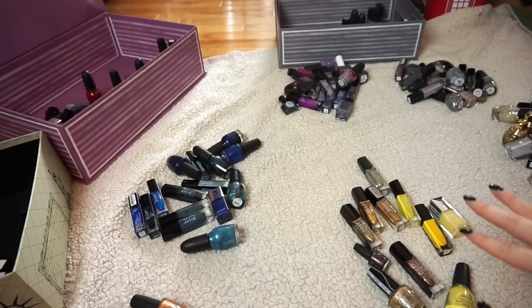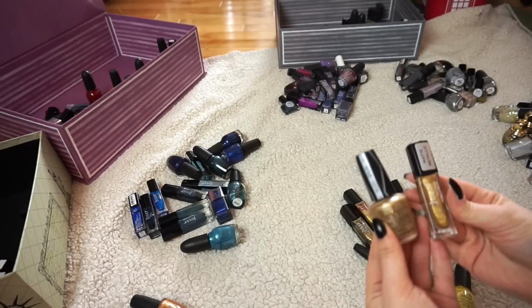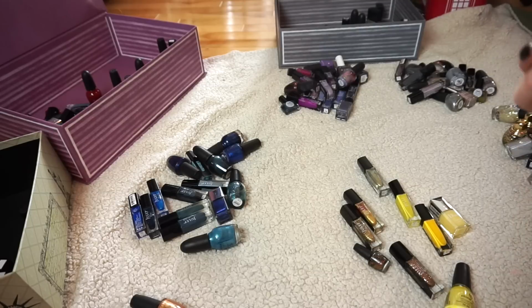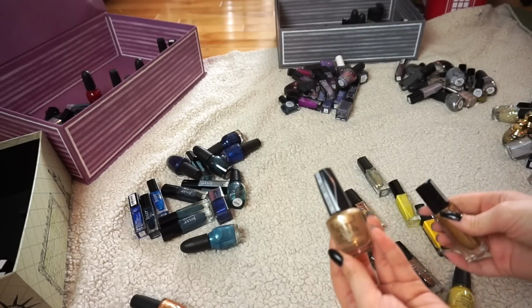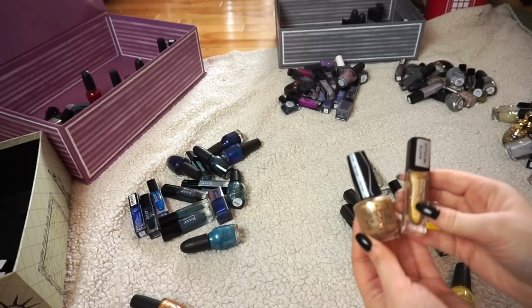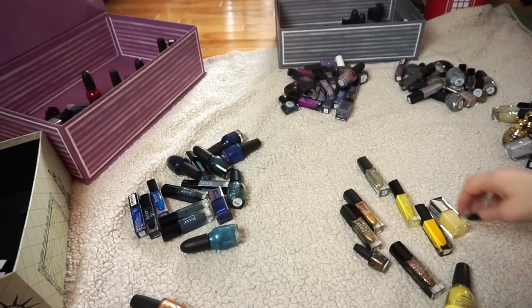Next, I have some gold polishes. This is probably going to be really tricky as well. Definitely going to keep these 2. This is one that's a satin. This was a collab with Gwen Stefani, I believe. Yes, this is Love Angel Music Baby. It dries to be a very beautiful matte. And then this one is a matte metallic from Julep and Carrie, and I love this one. It's just a slightly different shade of gold.